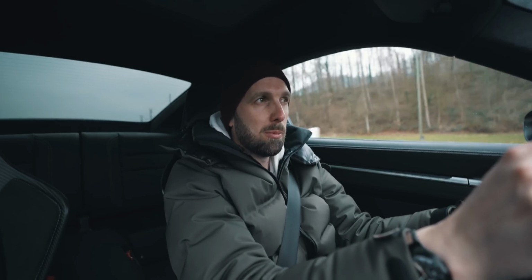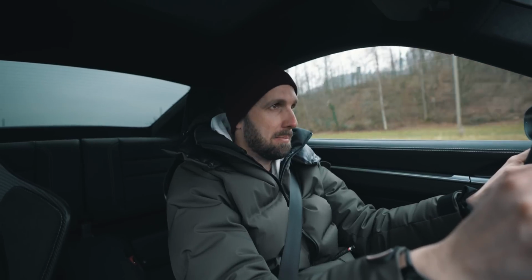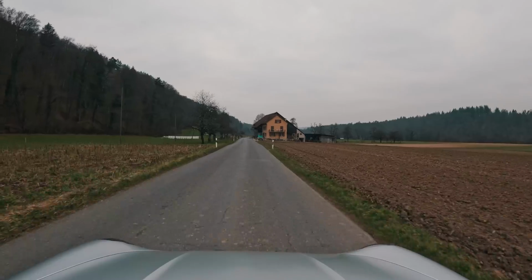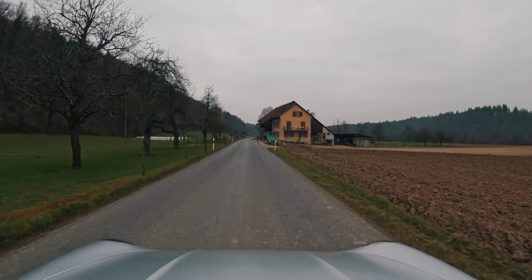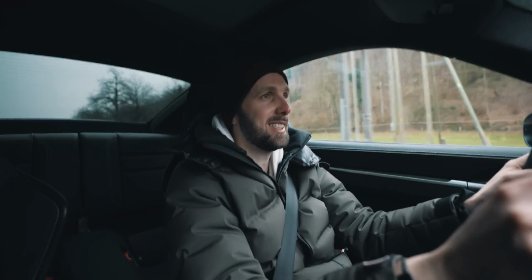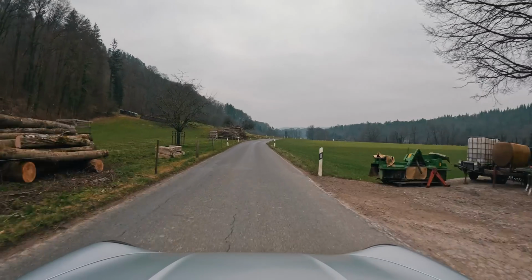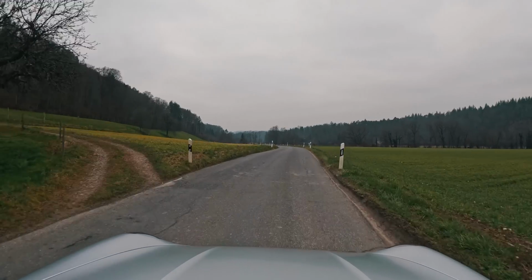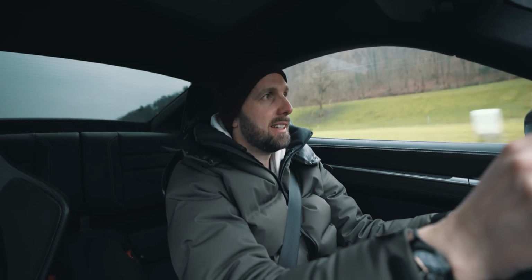Would I take one over my GT3? No, definitely not. I love this car, amazing, but the GT3 for me still is actually just beating everything. Everything I test drive, I'm like, it's good, I love it, but it's not my GT3. Now, of course, this is much more usable than my GT3. It's four-wheel drive, it's got an 8-speed gearbox.